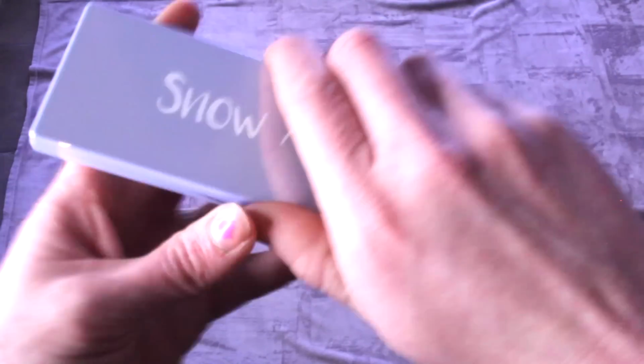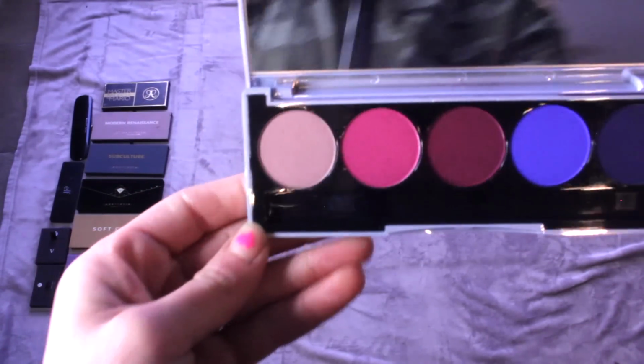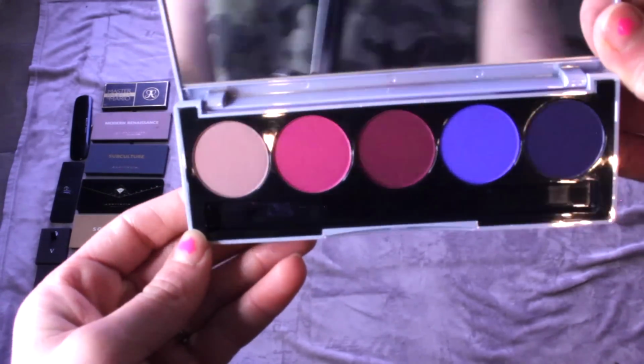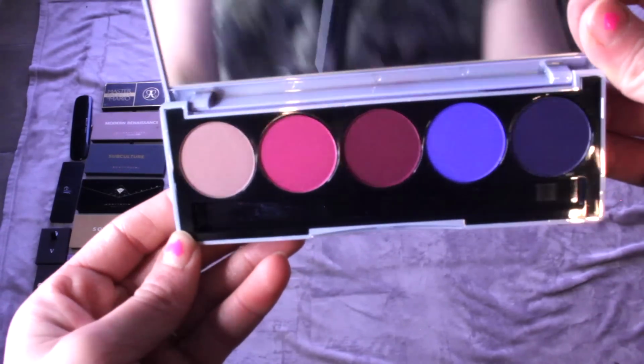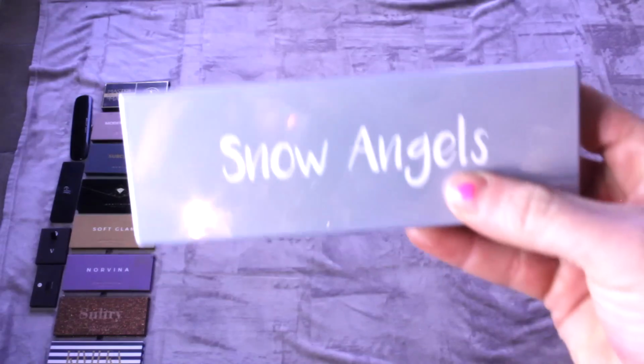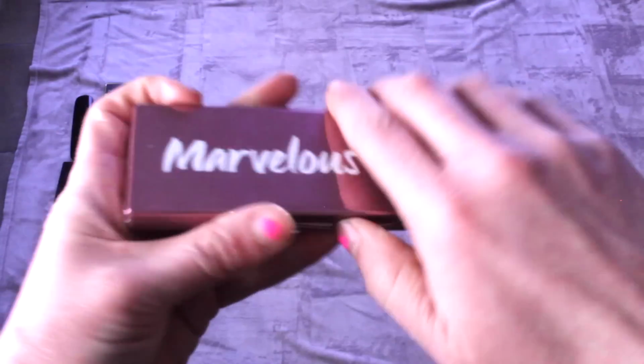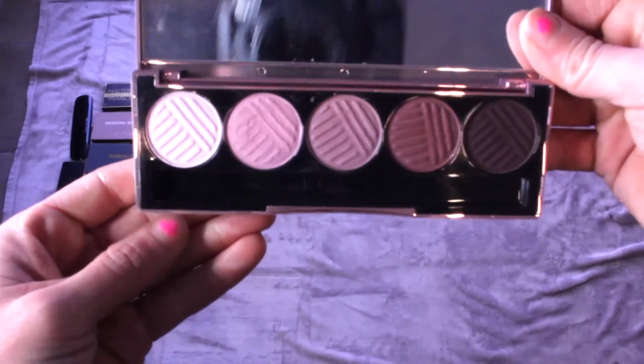Then we have all of my Dose of Colors palettes. First I have the Snow Angels palette, which I haven't even reached into. I just bought this on sale at the end of the season because I felt like I had to have it to round out my collection, even though I still don't own the cool toned palette from Dose of Colors, but there's the Snow Angels.